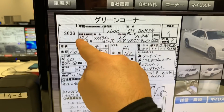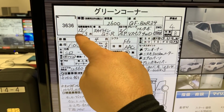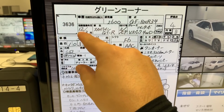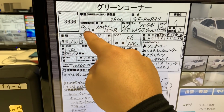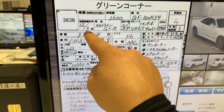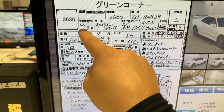And what else can I get? It's year 12 in Japan. Year 12 means Heisei 12, the year of the emperor's reign in Japan. It's the 12th year, and it's month 3. Year 12 means year 2000 in our Western calendar, and this is, of course, March. So this car was manufactured in March 2000.